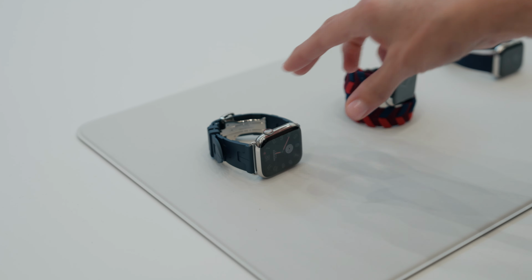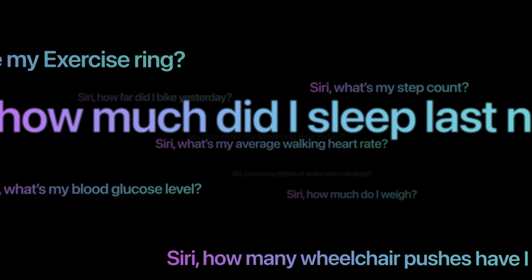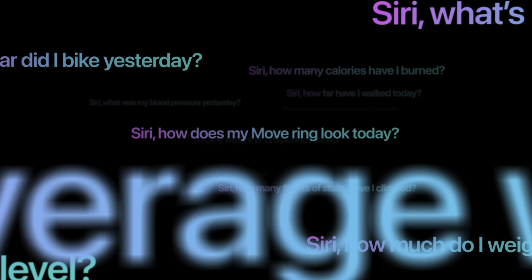So Siri is a lot smarter now on the watch, and it can carry out a lot of cool, interesting features. So you can ask it stuff like, how much did I sleep last night? Did I close my rings? Or what is my ring record, I guess? How many calories did I burn during that workout? So it'll be able to answer all of those questions for you, which is pretty convenient, I'd say.